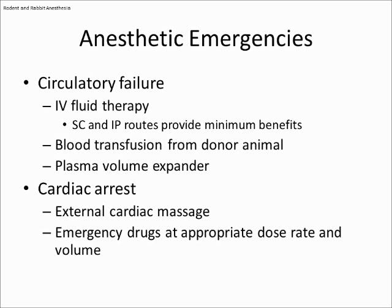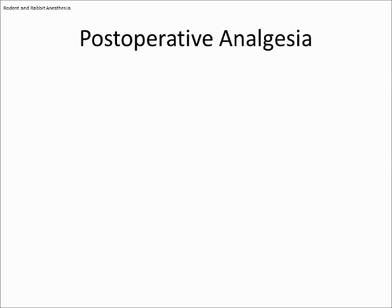And, of course, you've got your emergency drugs. Give me one emergency drug. Yep, give me another emergency drug. Perfect. You've got it all here.